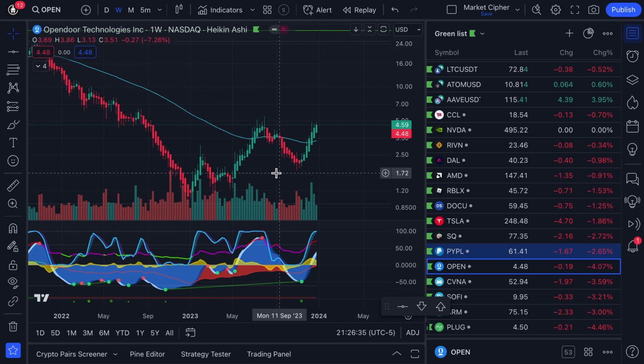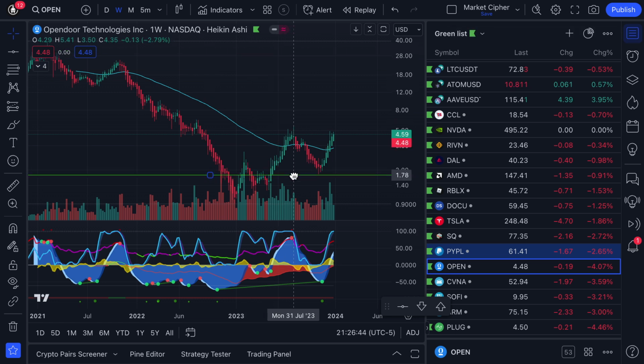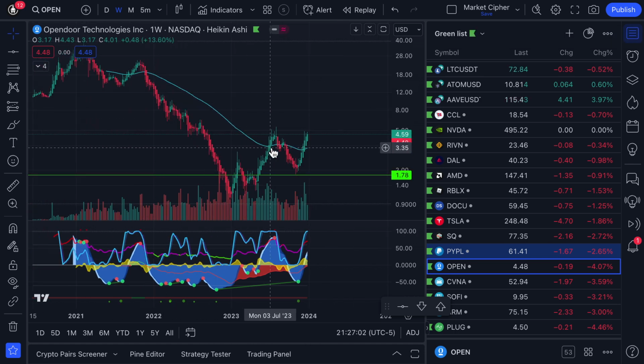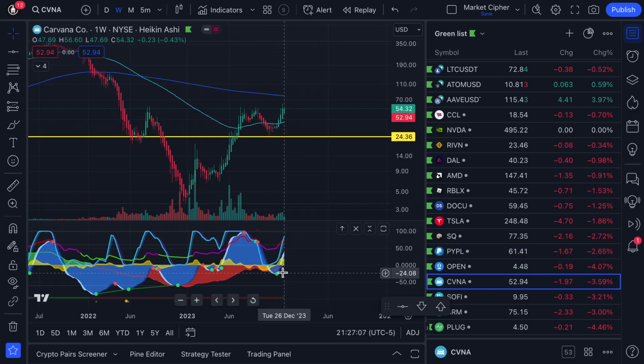Okay, here's a nice pullback. Okay, and we're in an uptrend. You can see this is an uptrend. Up, down, up, down, up. Okay, we're making higher lows. A higher low is when we bounce at a higher spot than we bounced at previously. So previously, we bounced at about, oh, this is Opendoor. This isn't PayPal anymore. But previously, we bounced at 126. Now we're bouncing at 180. Okay, and if we break out over that resistance, we're definitely in a bull trend. But again, we want to wait for the pullback. And now that we're breaking out over this 200-week, we can watch it. Okay, but again, I'm not looking to buy it right now because I want to buy down here on the weekly.